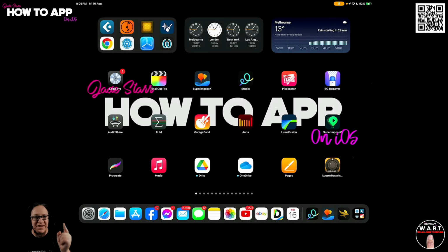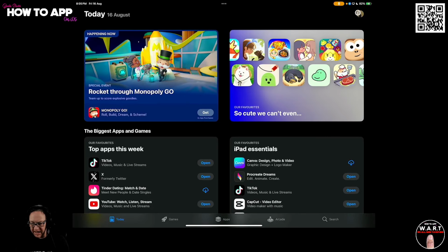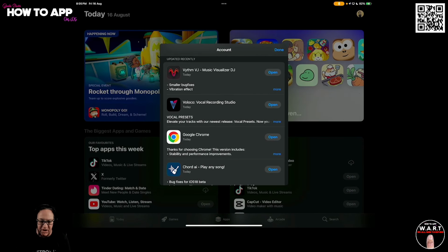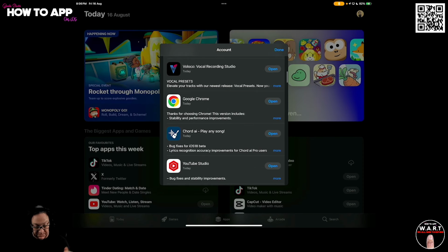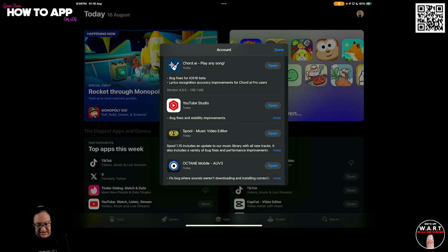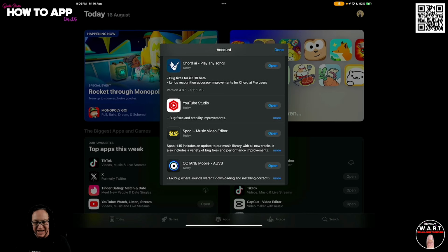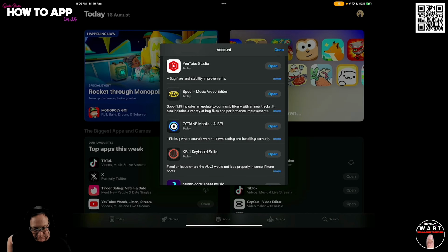Okay, so let's take a look at this week's Appdates. As usual, I'm going to open up my App Store, click on my little name over here, and take a look at what's been updated on my iPad, because I have a lot of apps on here. So looks like Vithm VJ has been updated, Veloco has been updated. These have all just been done today. Google Chrome, Cord AI's got an update over here, fixes some bugs for iOS 18 beta, lyrics recognition accuracy improvements for Cord AI Pro users. YouTube Studio, we love it when that gets updated as well.